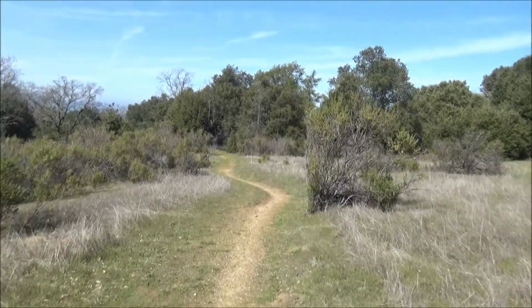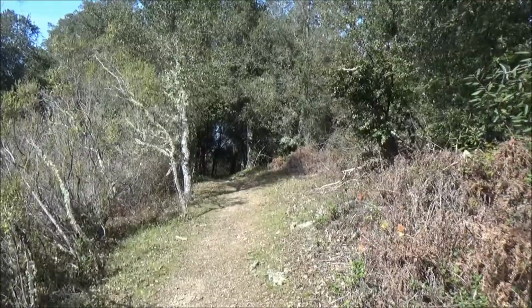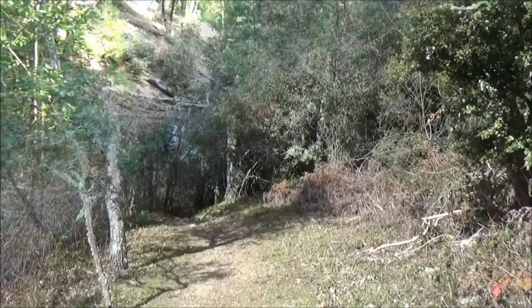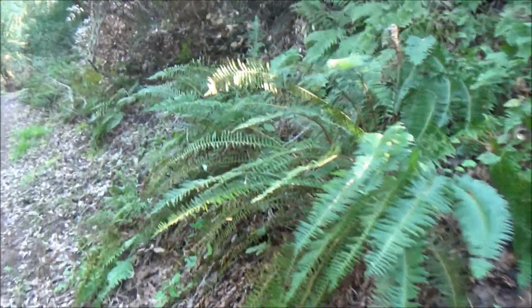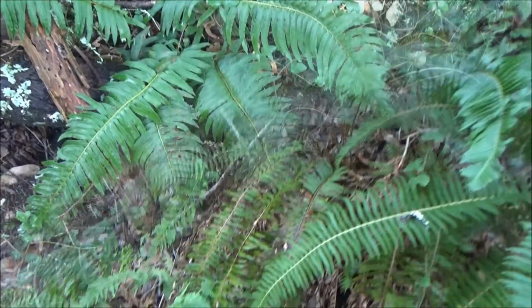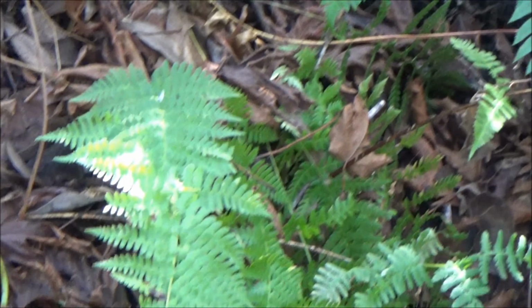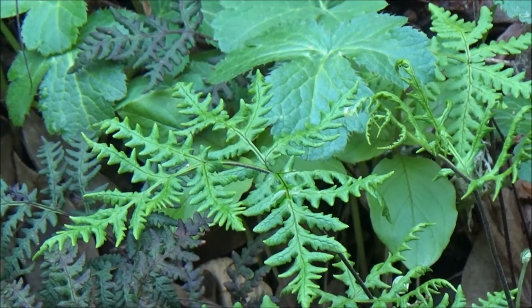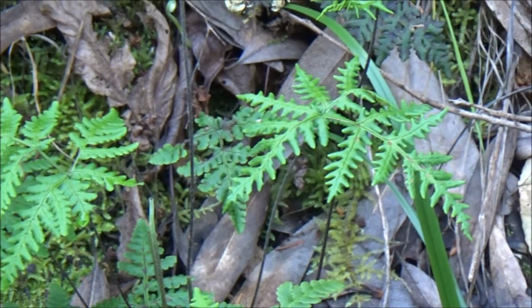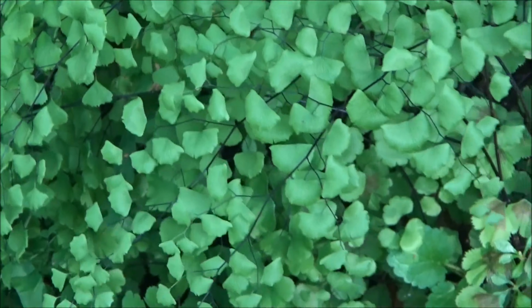It took us approximately an hour and a half, but on the way, we did find Lost Creek, which is actually quite beautiful. We also saw lots of interesting plants, especially ferns of various species. Sword fern, bracken fern, goldenback fern, maidenhair fern.